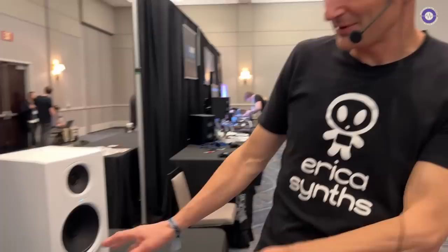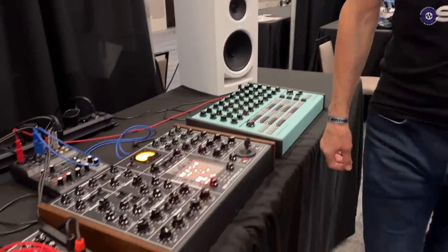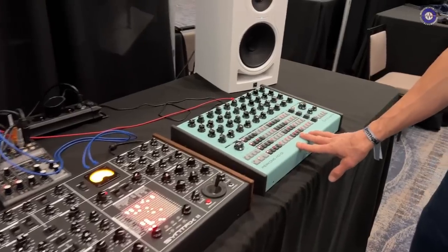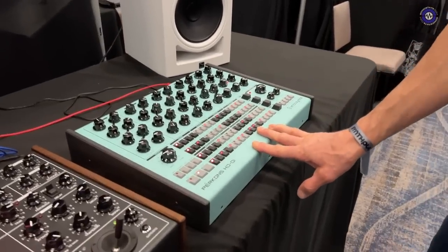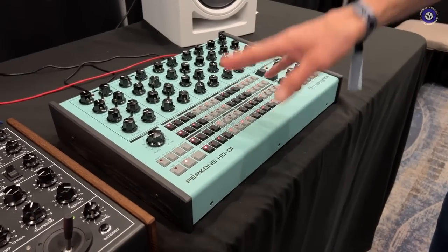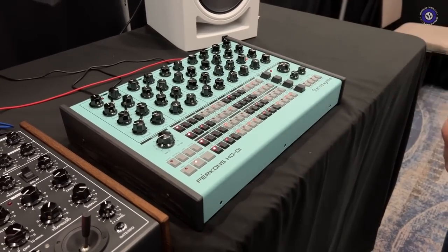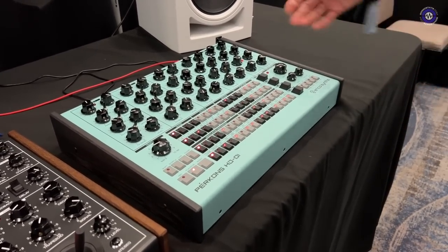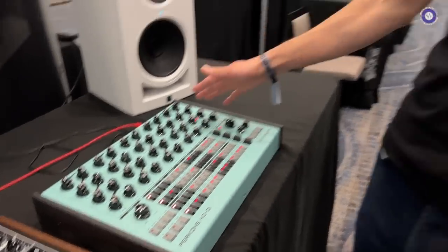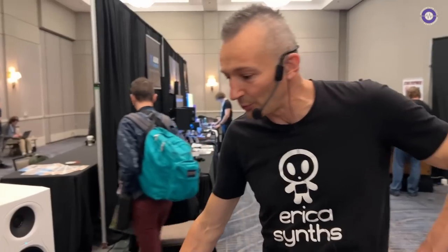2022. Thank you for traveling all the way to LA just to take a look at a couple of instruments we are displaying here. One is Perkons, one of our hottest developments lately, and it has been covered all across media, and people are starting to receive it and play it. And Sonicstate did an in-house demo on this as well.